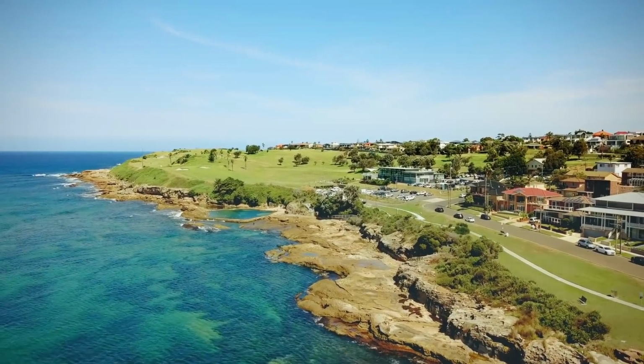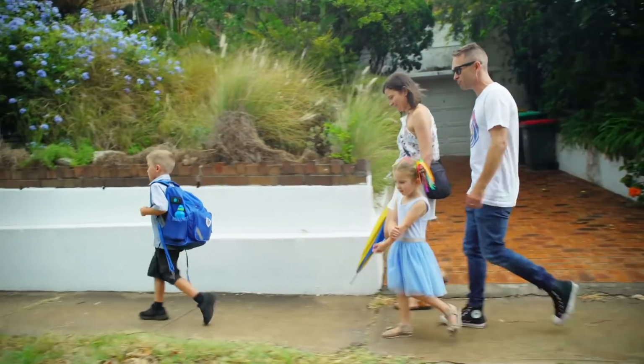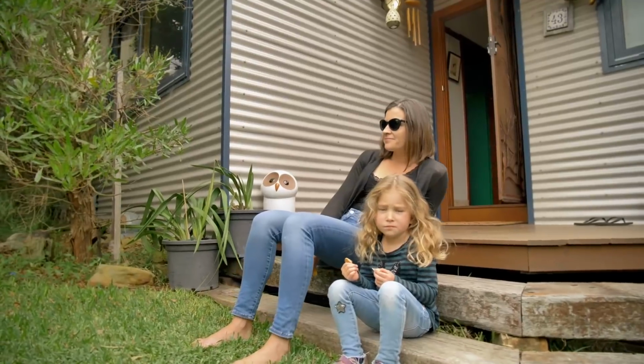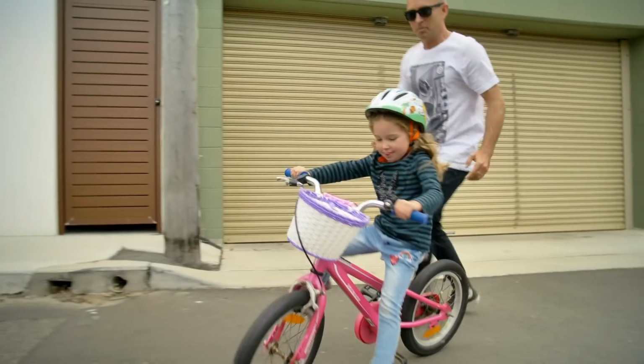This is a great area. What brought you here? We were living in the inner west with our in-laws, just had a baby, and we were looking for somewhere that just had a bit more space and also access to nature and open space. Stephen, Alison, Luca and Millie are a young, active family. They enjoy nature and love being part of their seaside community. And they also love bike riding.